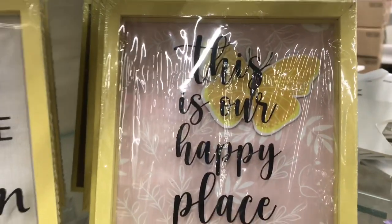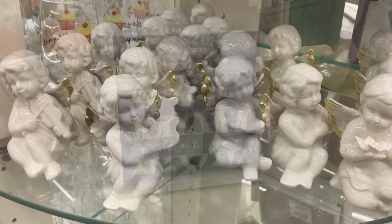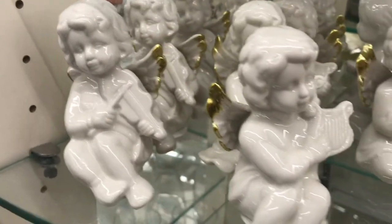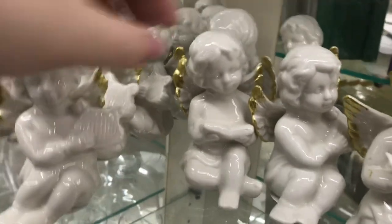These are such a cute new find. Some little Mother's Day shadow boxes. The yellow is my favorite, but all of these are so nice. And then they have some new angels. Each one is holding something different. These are just so pretty.